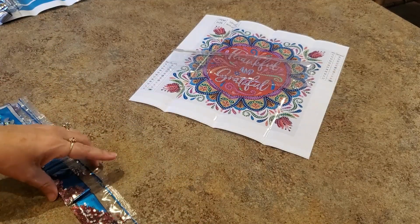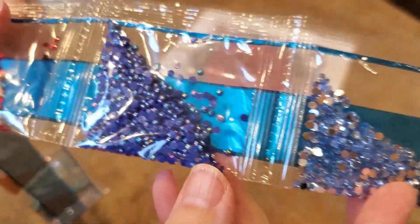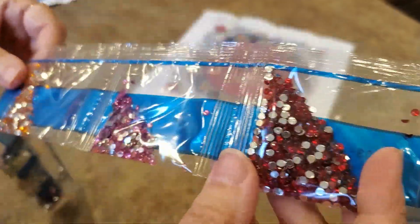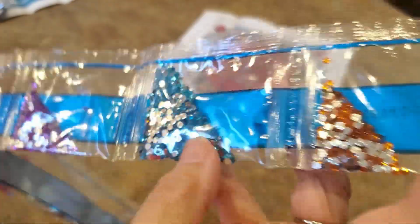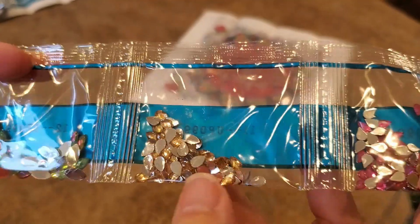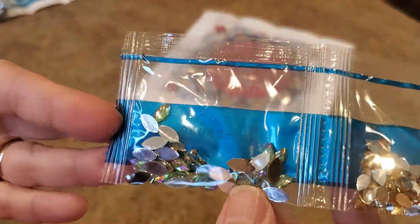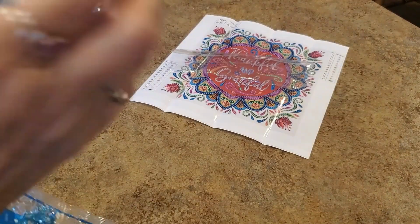Okay, what do we have? Blue rhinestones. Oh, the purpley blue ABs. Those are pretty. Red rhinestones, pink, orange, blue, purple, lots of rhinestones. Rhinestones, rhinestones, rhinestones. Some pink teardrops. Some champagne gold looking teardrops. And some green marquee. Pretty.